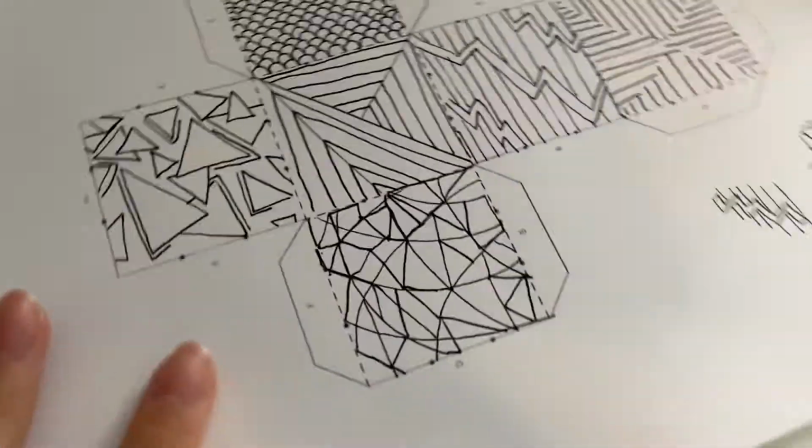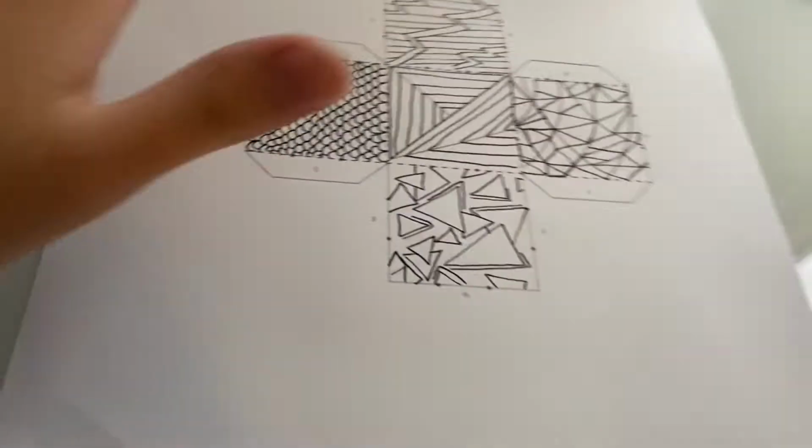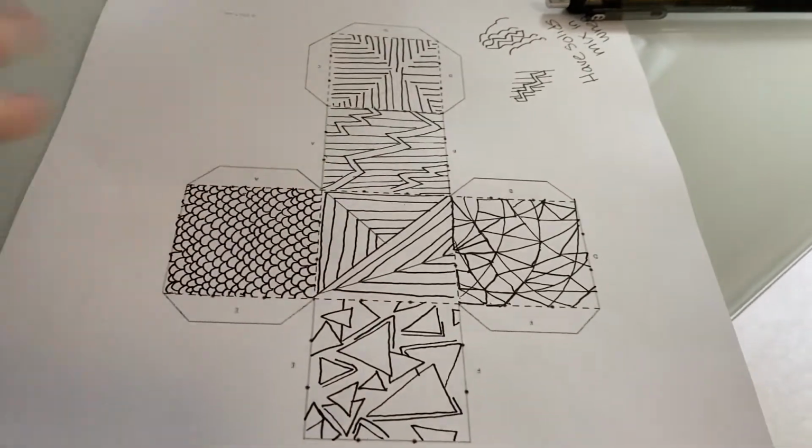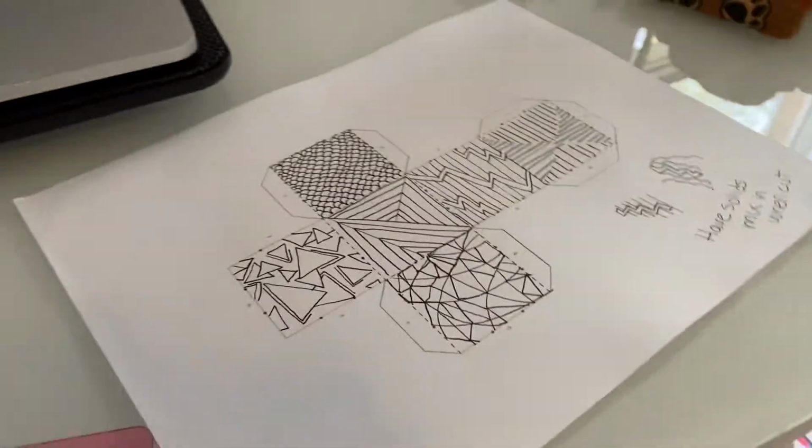Okay guys, so here's one of my finished ones. I did it kind of geometric. It's kind of busy, but we'll see. We might fill it in later.